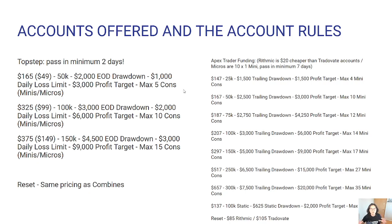Now this is more of an overview of the accounts offered, and the next few slides are going to be the actual rules. So first, going over the overview, you can see there's a very big gap between Topstep and Apex. Topstep has 3 current accounts you can choose from. Apex has 8 accounts you can choose from, but there is a little bit more information as we dive deeper. I'm not going to go into each account specifically and the objectives and the rules for them, but I am just going to give you the pricing and some really key differences between the two.